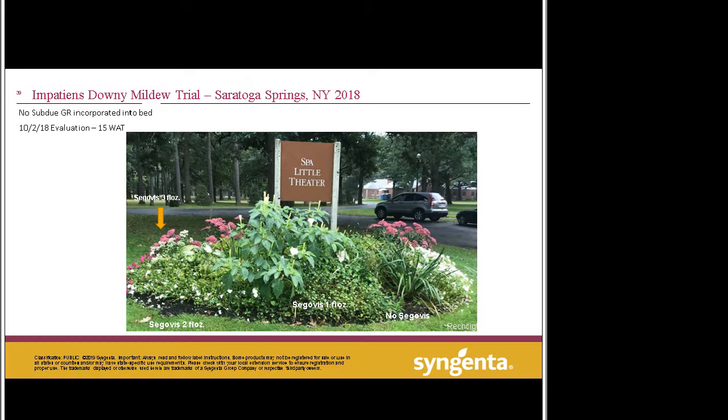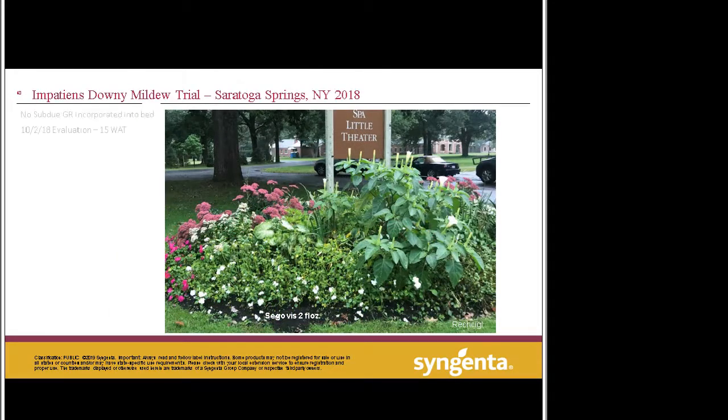Now moving on to 15 weeks later, now we're in October. We're in October in Saratoga Springs, New York, upstate New York, where the temperatures were rather chilly, especially for this Florida girl. But you can see here what the bed looked like. No Syngenta, the treatment were completely gone. You can see there were still plants hanging on, those that were treated with the 1 ounce rate. And those treated with the 2-ounce rate, we still had some flowers on them. The same with the 3-ounce rate. And this is a side without the subdued granular incorporated in.